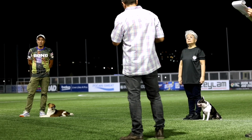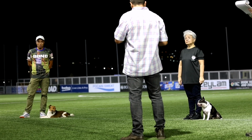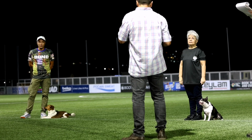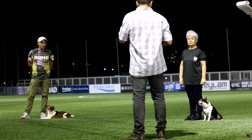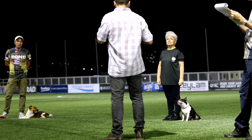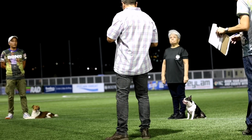In all our program, the obedience, all the parts are 100 points. In the pre-healing, we have 30 points. For the pre-healing without leash, 30 points. 15 points for the sit and wait for you. 15 points for the flat with the recall, and 10 points for the long stay.